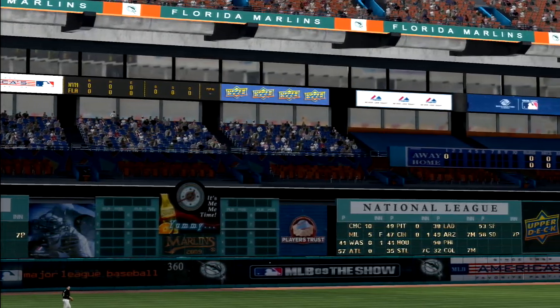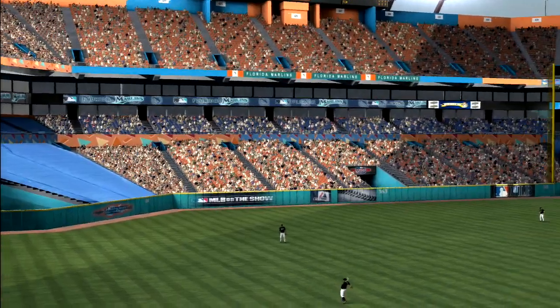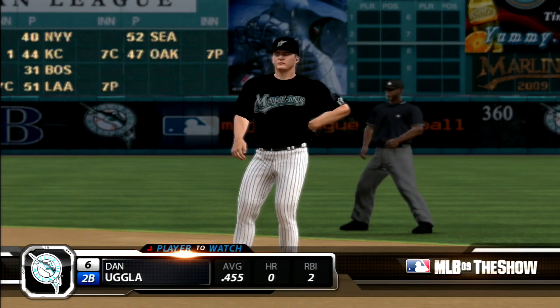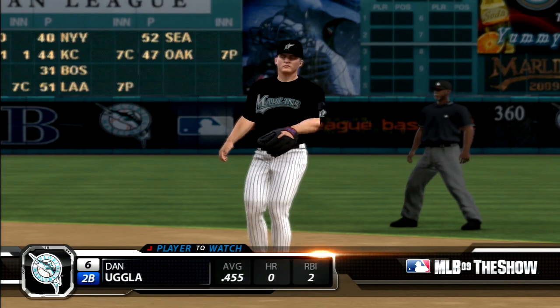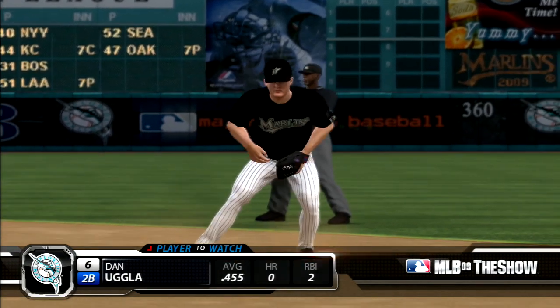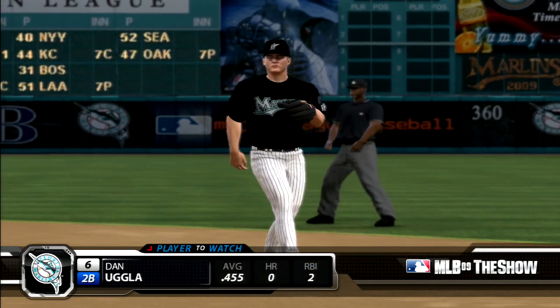Dave Campbell and Rex Hudler are by my side. And Dave, we turn to you. What's the one thing we can watch for in this one? Well, one guy you have to enjoy watching play the game is Dan Uggla. He's one of those guys that actually reminds me a little bit of Hud. He's scrappy, gives you his all on the field, and can steal a base if need be, and he can hit. His hair's not quite as nice as Rex's, but you get the idea.